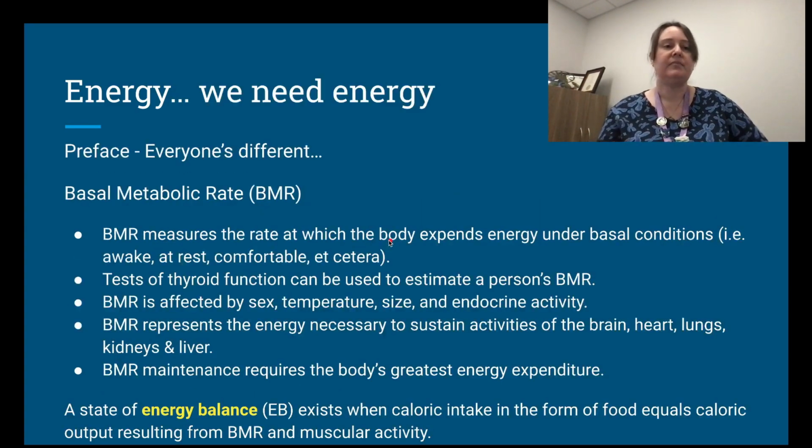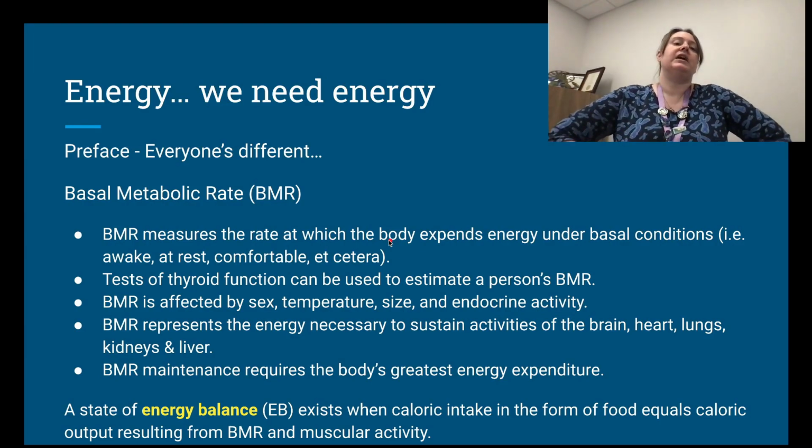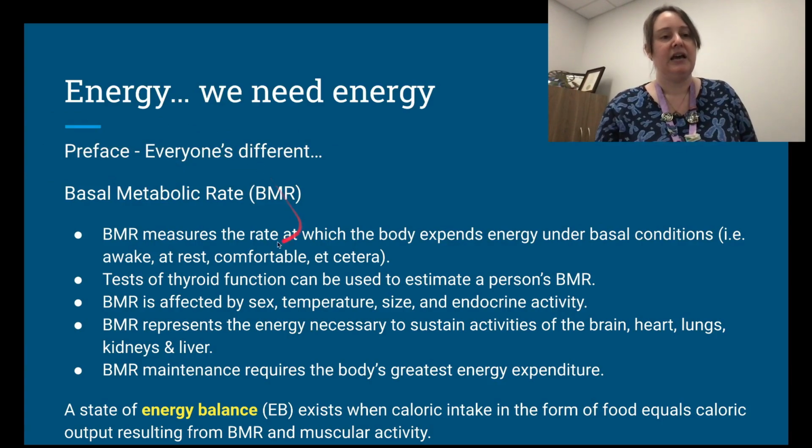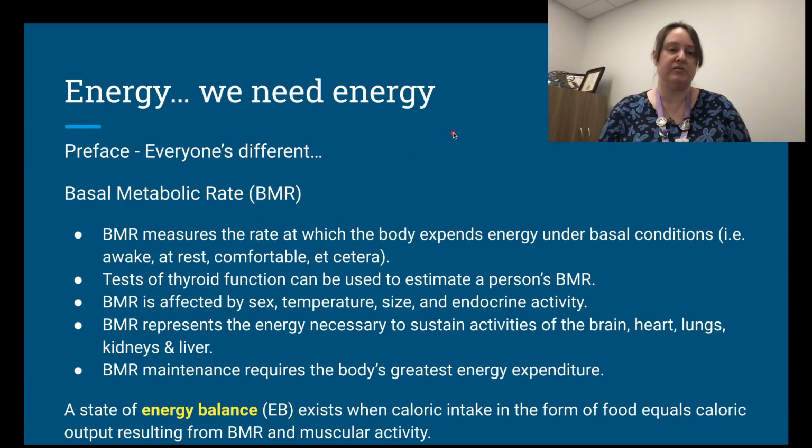Anyway, speaking of which, everybody's different. This is where I want to preface. Everybody's different with this. And that brings us to basal metabolic rate, or BMR. Basically, it's the rate at which your body expends energy under normal basal conditions, when you're awake, at rest, comfortable, etc.